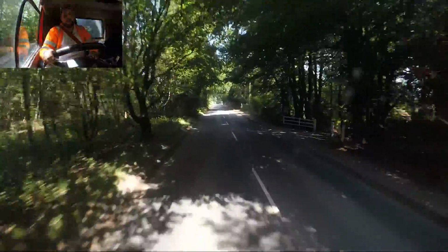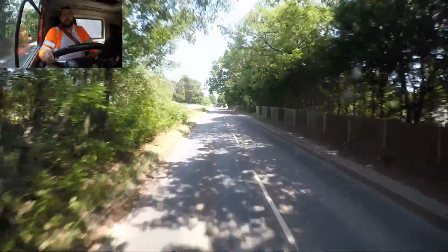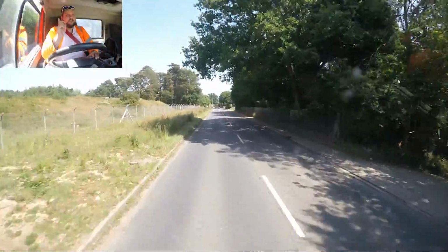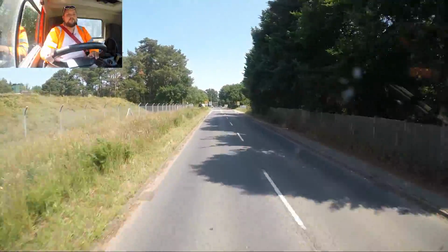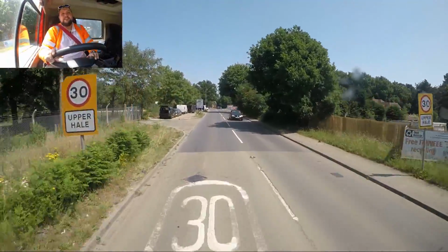Right, so we are now coming down here. There's a UPS van up ahead, which reminds me my drone has now been delivered by UPS, so that's just reminded me. 30 miles an hour speed limit, so we're going to decrease our speed.